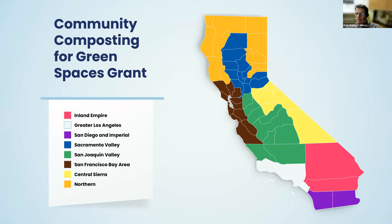This may be of interest to you if you're interested in starting a community composting site in your area, and I would encourage you to get in contact with these grantees if you are interested in doing so. And if you haven't met a community composter, you need to do it. Fantastic people doing great work out there. So I'm happy to tell you about that. And that's it for me, Danielle. Back to you.